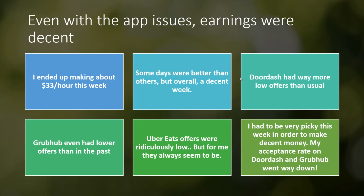So this week I had to be very picky in order to make decent money. My acceptance rate on DoorDash and Grubhub went way, way, way down. I think on DoorDash it's like 13%. It was like 21, and then I don't know what Grubhub even is. It was 33 at the beginning of the day, but I turned down a whole bunch, so I'm sure it's way lower than that.